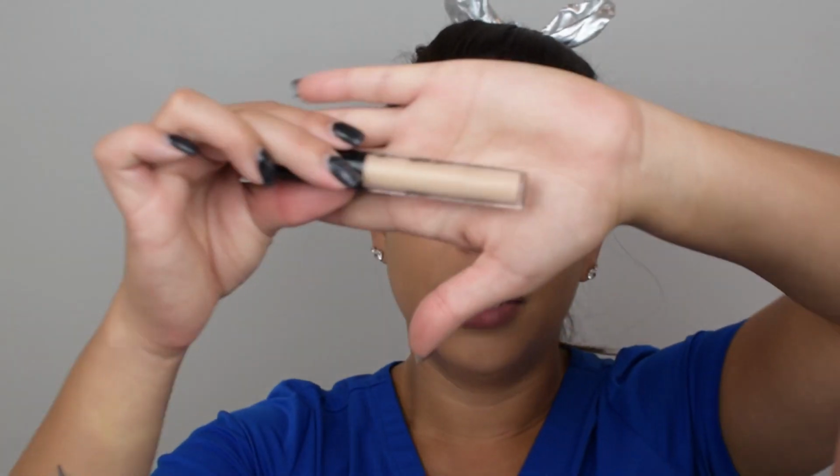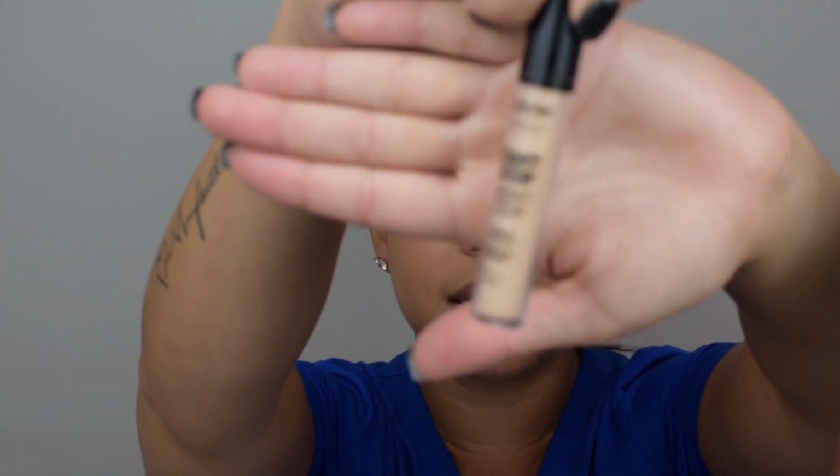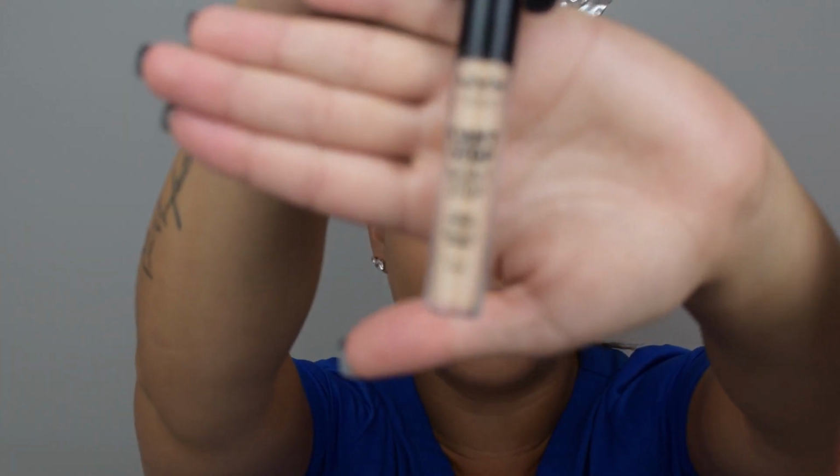The next thing I like to do is go in and put on my concealer. So I like to use this guy right here. This is the NYX Can't Stop Won't Stop Concealer.